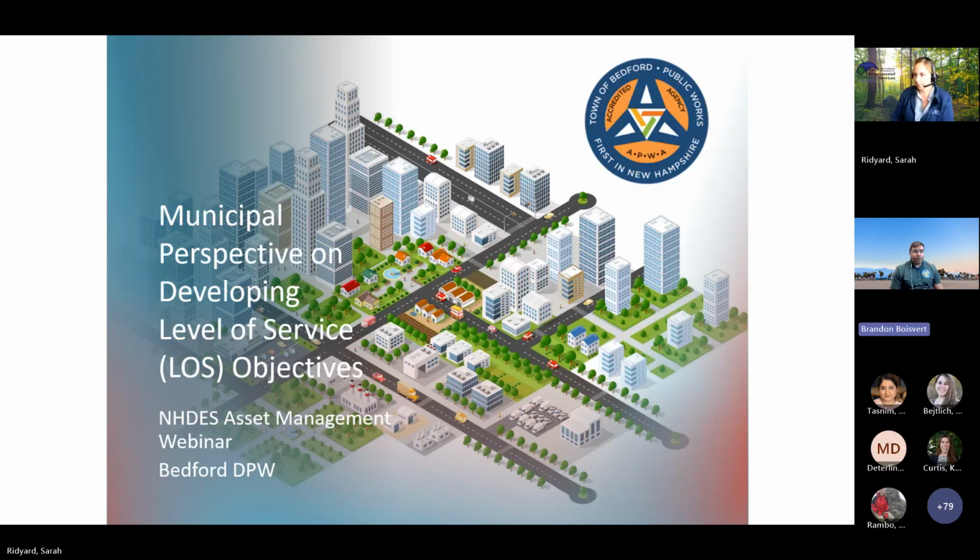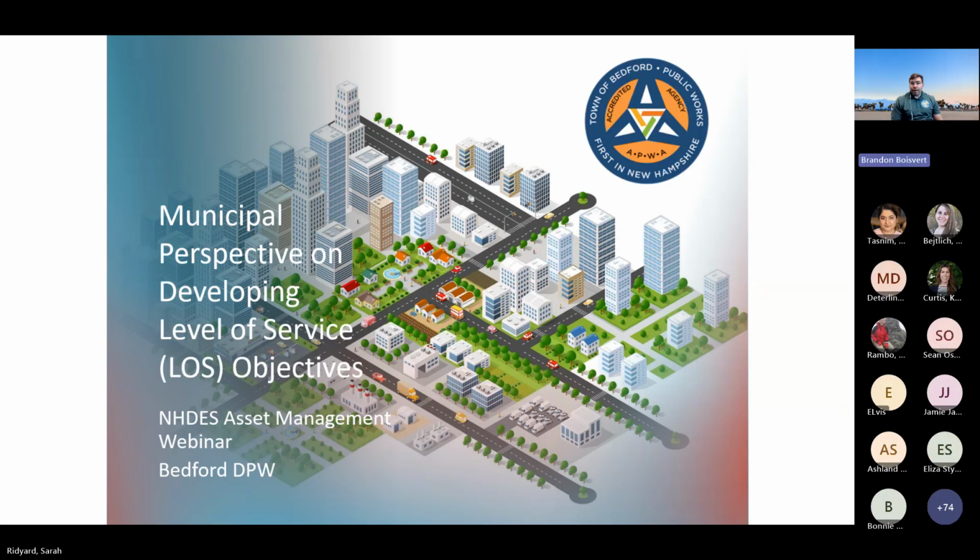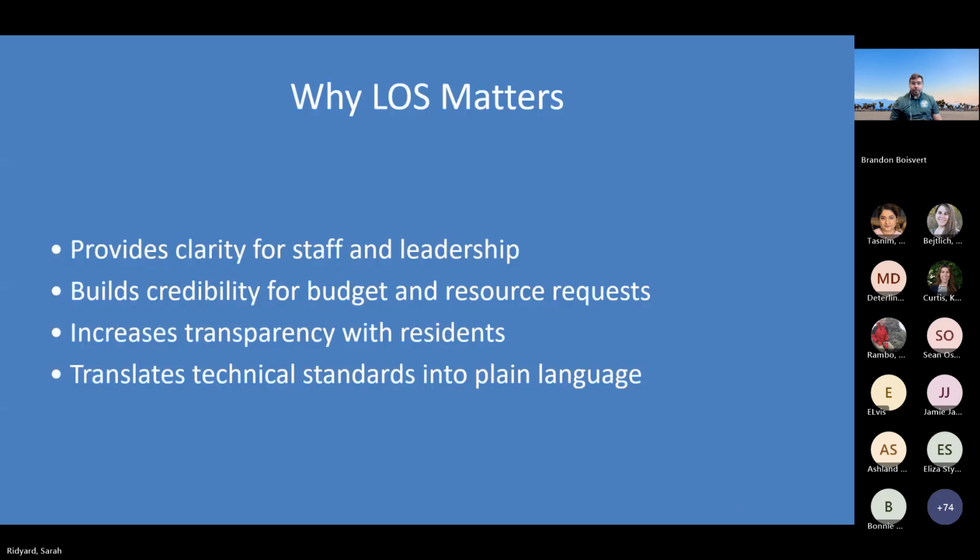Hello, everyone. I assume you can hear me. My name is Brandon Bovair, and I serve as the GIS coordinator and engineering technician for the town of Bedford Department of Public Works. I want to start by thanking NHDES for inviting me to share Bedford's experience with developing level of service objectives. Like many municipal staff, my role is broad. I live in both the technical world, GIS, asset tracking and compliance, and the practical world of fieldwork and operations. That means I get to see both the data side and the day-to-day realities. Together, those perspectives give me a unique view on how level of service works in practice. Next slide, please.